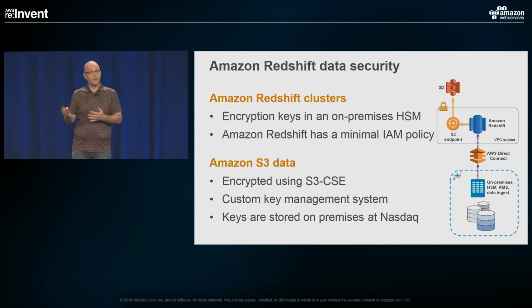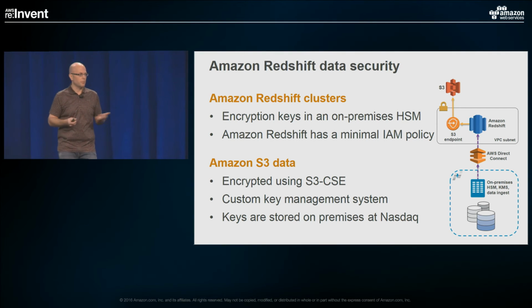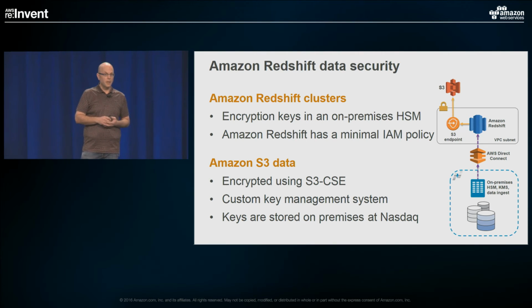We encrypt all the data that we write into S3 using client-side encryption, as opposed to server-side encryption, so that we make sure that all the encryption operations are happening either on-premise or in EC2 instances that we're in control of. We use a custom key management system that stores all of our encryption keys on-premise in a database, and then they're also rooted in that on-premise HSM as well.